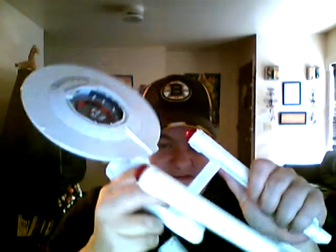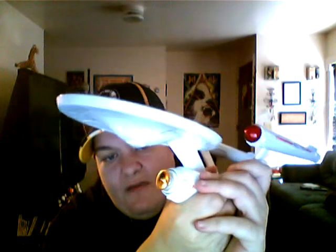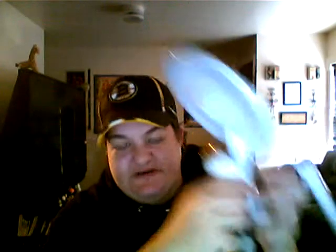Okay, so here is my NCC 1701 Starship Enterprise die-cast model. Well, not model, but die-cast ship. I have done some research on them for various reasons. One of them being because I'm trying to collect the parts that I'm missing, and there's two main parts that I just need.